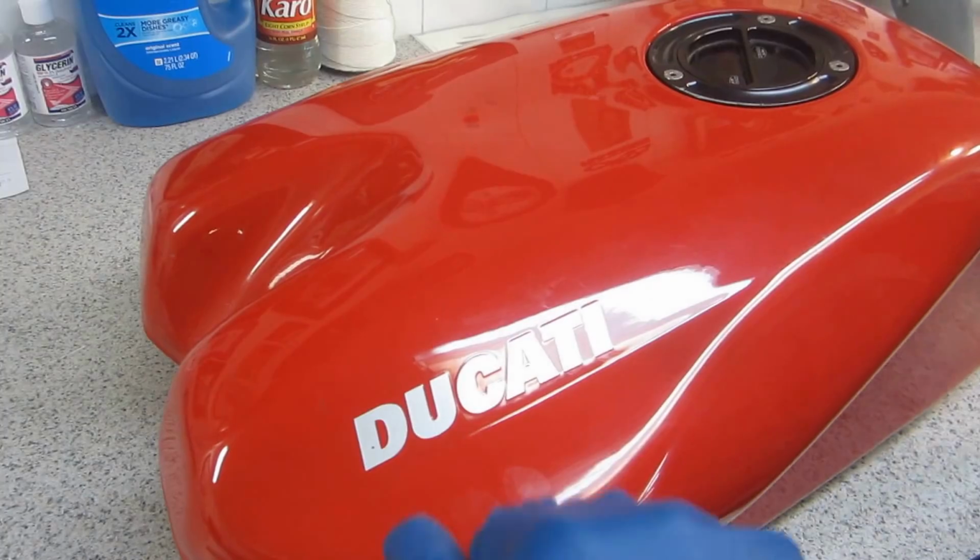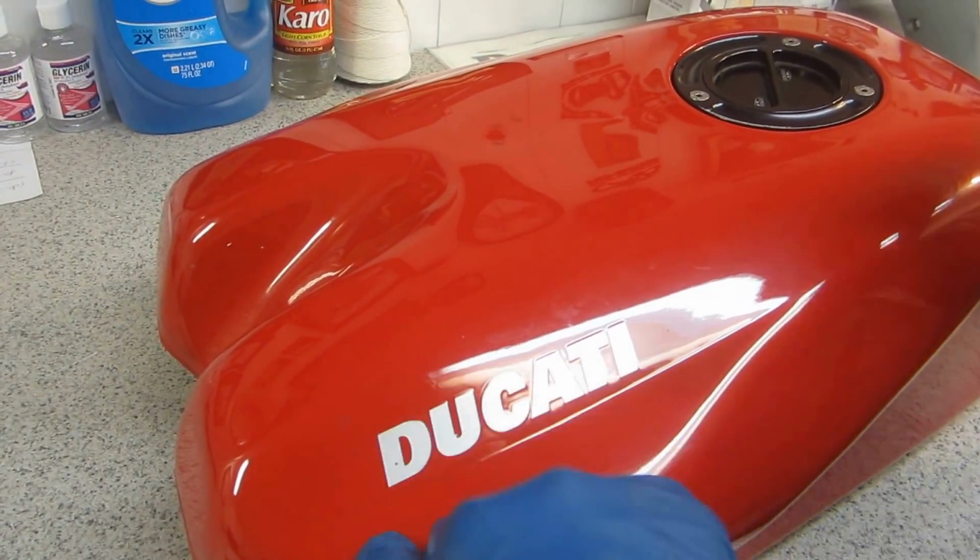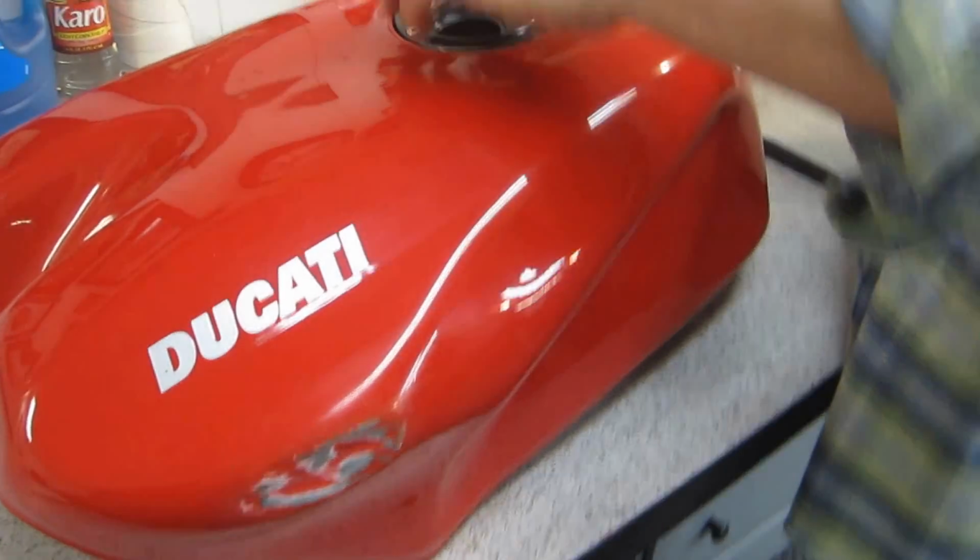Okay, this is before they went to plastic baby food jars or whatever the hell they make tanks out of now. The inside used to be a nice tank. The inside of this thing is nice and clean, really beautiful, rust-free.